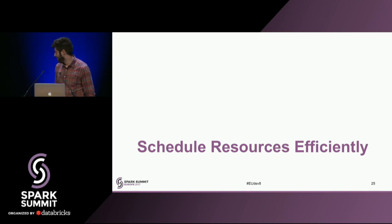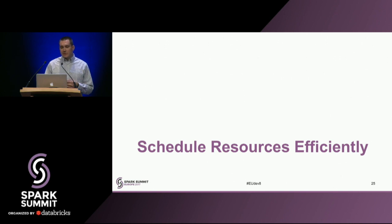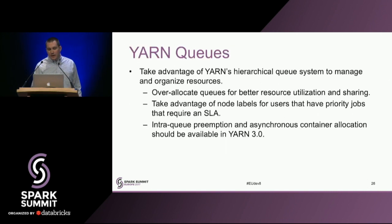And now, Greg. So the next thing up is talking about scheduling resources efficiently. This is mainly in the context of Yarn, but similar concepts exist in other resource managers as well. As we discussed a couple slides ago, separation of users is key to maintaining a stable cluster. It's advisable to take advantage of Yarn's hierarchical queue system to manage and organize your cluster's resources. It's tough to prescribe any one formula that works for every use case, but the queues allow you to assign a percentage of your cluster's resources to them.